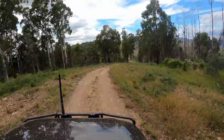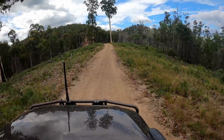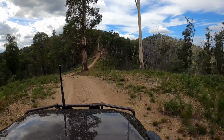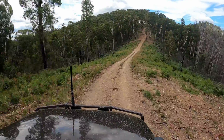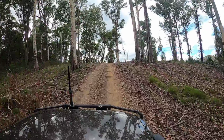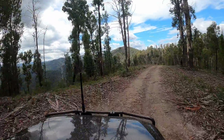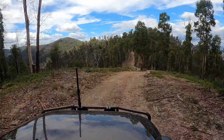This section I think is about 15 k's from here to Mt Selwyn, and it's pretty much ridgeline surfing the whole way. There's a few sections like this where you don't have huge views. You're obviously still up on a ridge here, but there's a lot of trees relatively close by. After this initial section, which we're nearly through already, you're pretty much up on top of ridges with massive views for the whole rest of this track. It really is quite an amazing track, and as I say, I've forgotten how good it was.